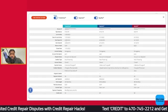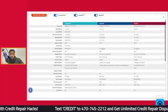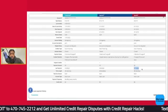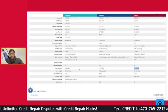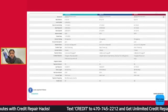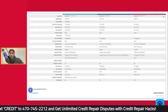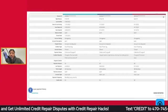Okay. Now I'm looking at this. Instantly, what pops up? The last payment. Look how off this is. This last payment is reported in June of 2022, right? And this one is showing April of 23, and this one's showing April of 23. So I would dispute this and say, hey, how is this possible to have a late payment, or to have my last payment last year? Please remove this from my credit file immediately. I am entitled to a full and accurate credit report by law, right?